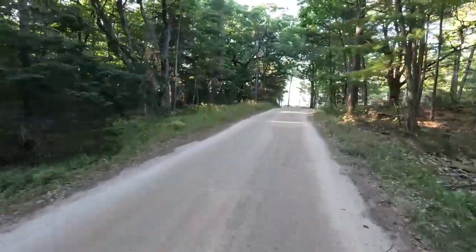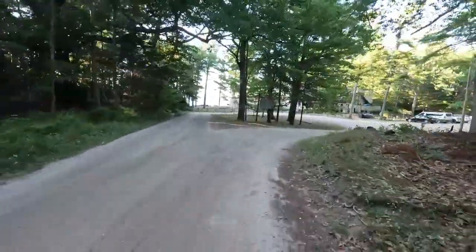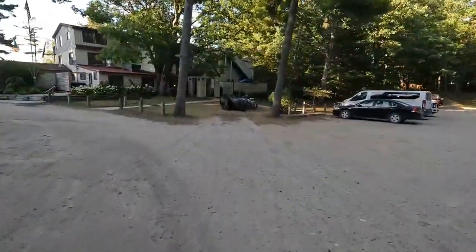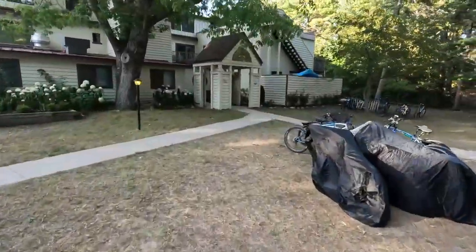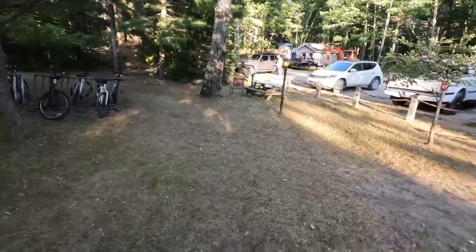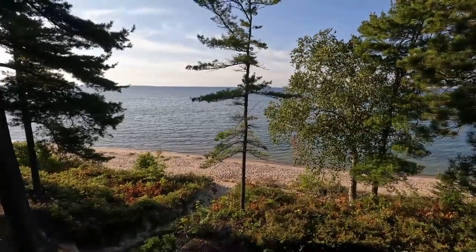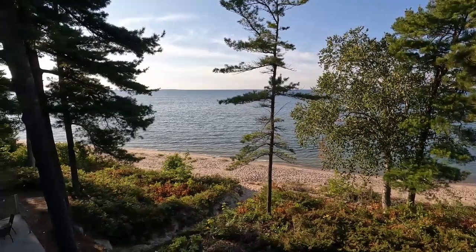And what you're seeing ahead of you, Lake Michigan. And off in the woods here is our hotel, our lodge. Welcome to the Beaver Island Lodge. I made it without killing myself. I almost spoke too soon. We made it back to the balcony. It's a beautiful view. And nothing like that beautiful sound of those waves crashing on the shore.